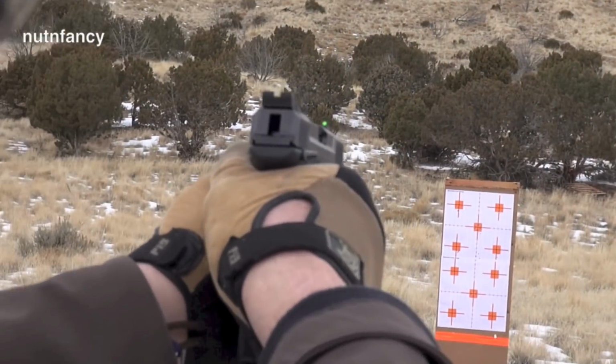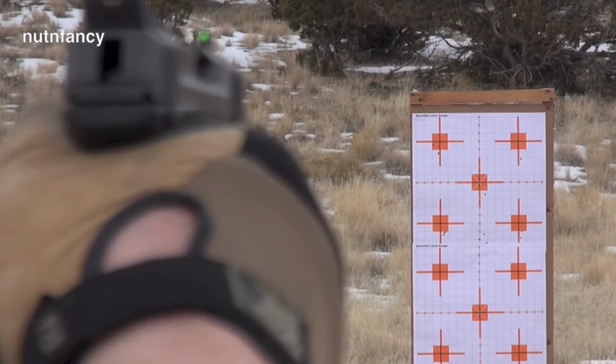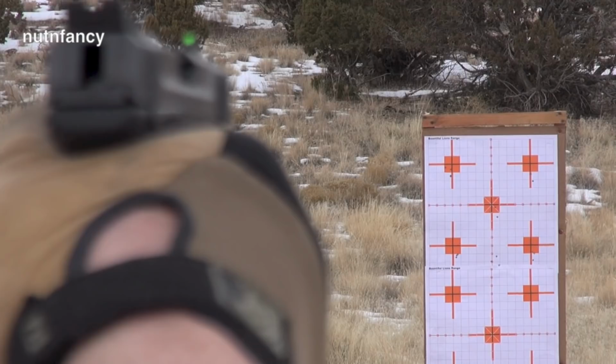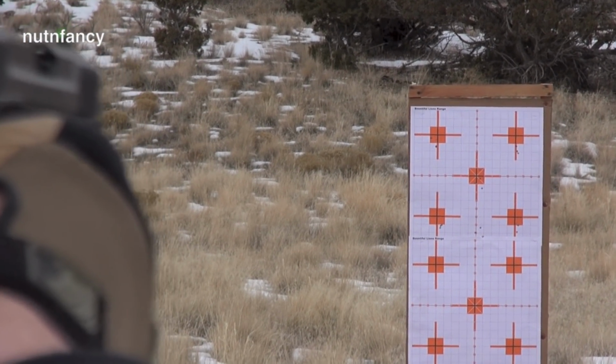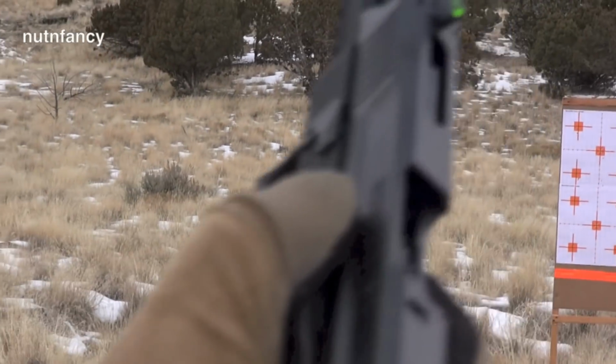Hunting gun. It depends on your jurisdiction. Is it legal to hunt with 5.7x28? But I think with a red dot, yeah, out to 100 yards, depending on what you're shooting, game-wise. No, I wouldn't go with a deer with it. I'm not going to go into the specifics.